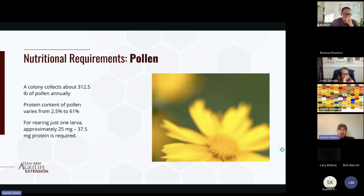But there are some situations where you might want to supplement your colonies, especially if there's a lack of pollen coming in. But I will say, especially here in Texas in the spring, the bees are bringing a lot of pollen into the colony, and there are a lot of pollen sources, especially here in East Texas.